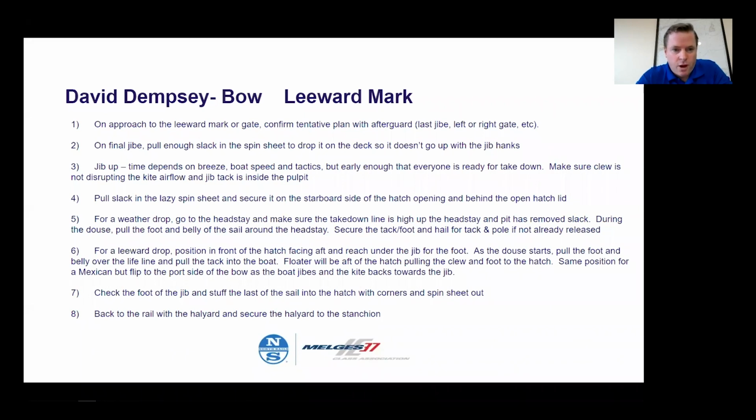On the weather drop, I want to be positioned at the headstay facing to leeward. My only job at that point is to make sure that the takedown line is high up the headstay, so it's got a nice clean lead for Max, who's going to pull it down like an animal. And I'm not really going to help on that takedown line. I'm really going to be there to, as soon as the sail starts coming, get the belly of the sail around the headstay and get to the tack so it doesn't scoop on the water.